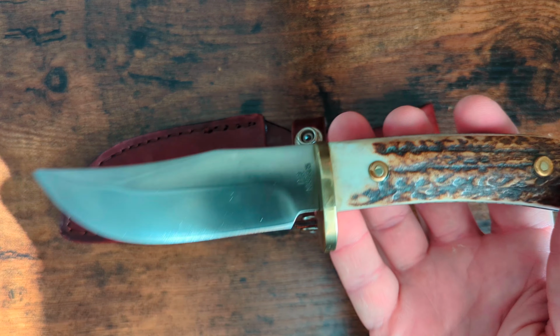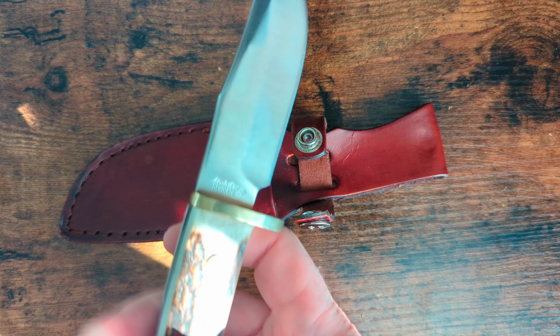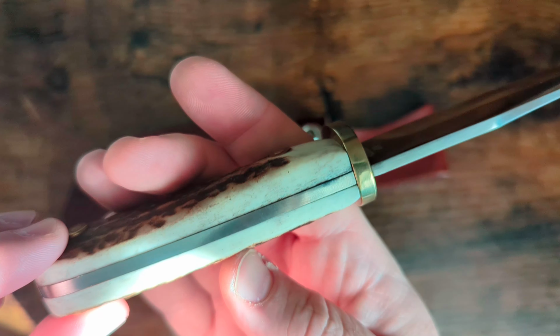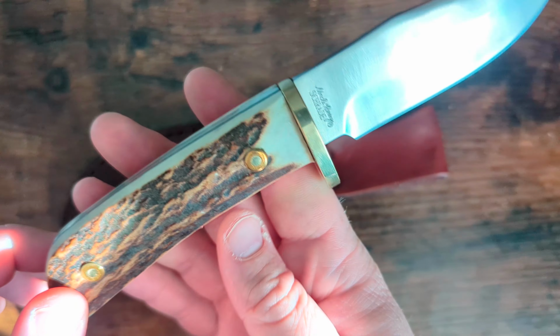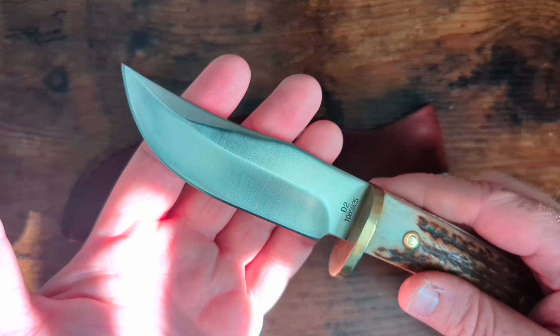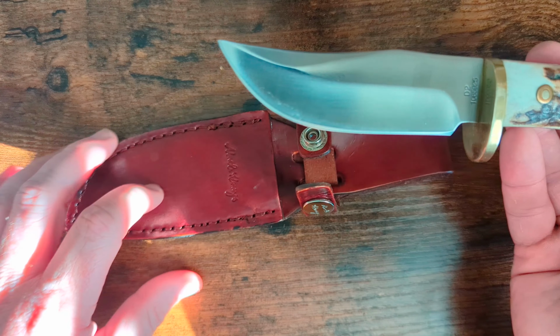So this is the Uncle Henry Stag Hunter. This is real stag on the handle scales. It's a full tang knife, so you can see here it's got a brass guard, a 4-inch clip point blade. It came very sharp. Comes with this leather sheath.